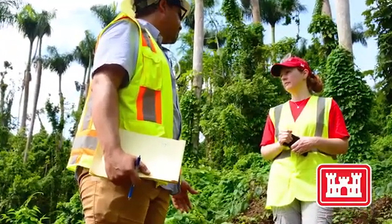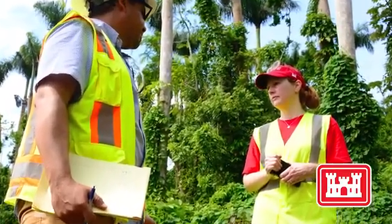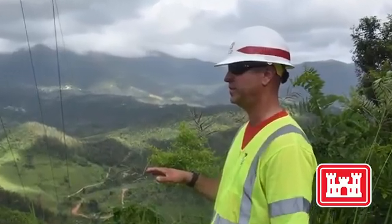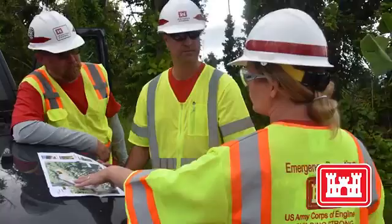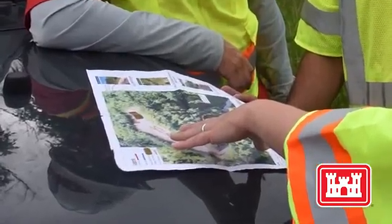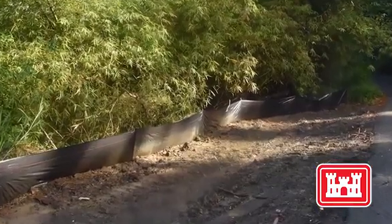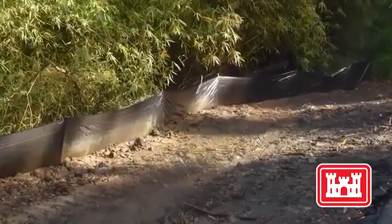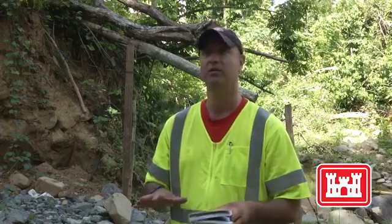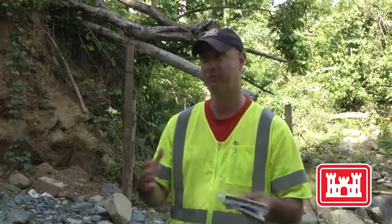And so the biggest push at this point is to get all the sites where power restoration work has occurred back into environmental compliance. So our first objective is to make sure that the soil stays on site, and we use best management practices, also known as BMPs, to do that. The second objective, and what we're ultimately looking for, is to maintain the soil and the material on site and not have it move at all.